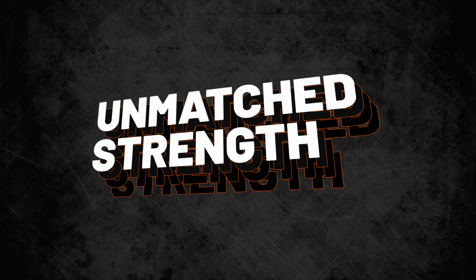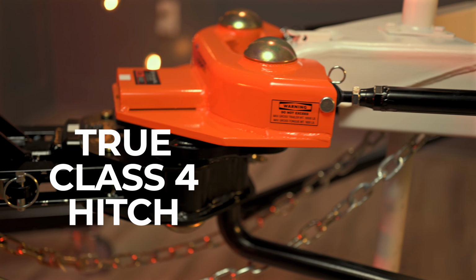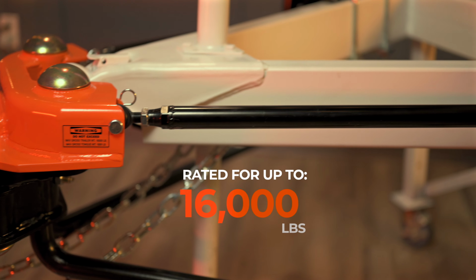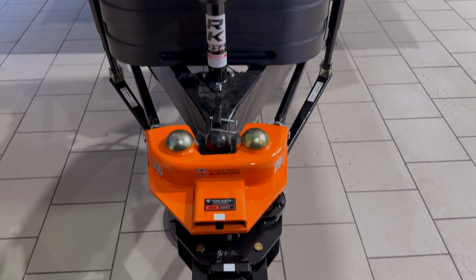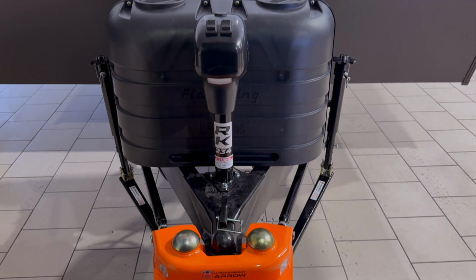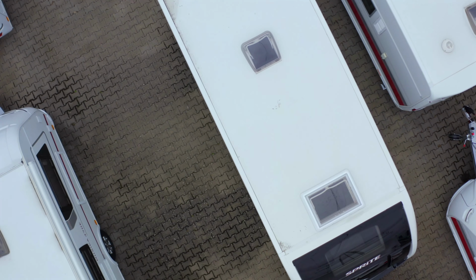Unmatched strength. The Ultimate Hensley Arrow is now a true Class 4 hitch. It's rated for up to 16,000-pound campers and a 1,600-pound tongue weight, making it the highest rated hitch in its class. The Ultimate Hensley Arrow does it all, allowing you to pull anything from ultralight up to the heaviest campers on the market.